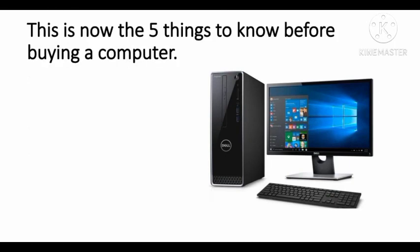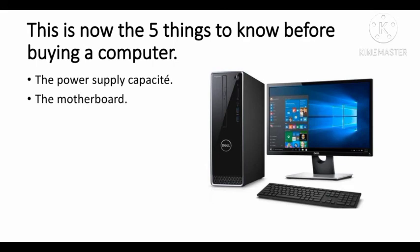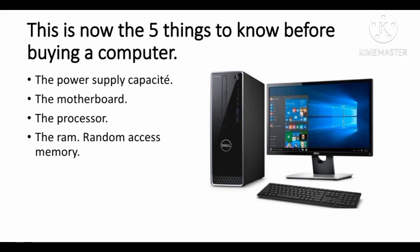These are the 5 things to know before buying a computer. Number 1, the power supply capacity. Number 2, the motherboard. Number 3, the processor. The 4th, the RAM or random access memory. And the 5th is the HDD or hard disk drive.